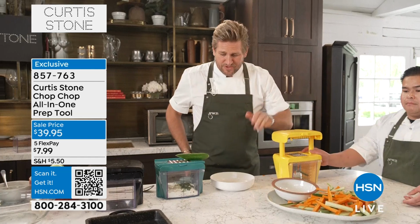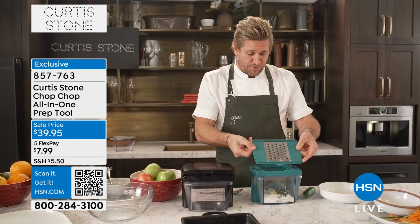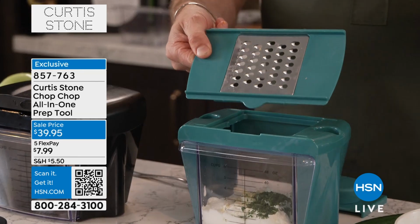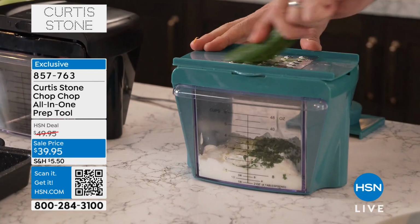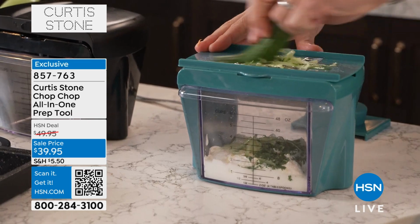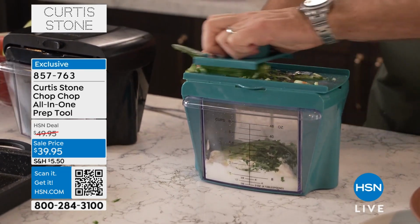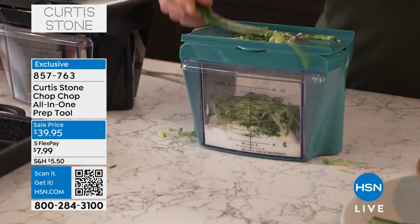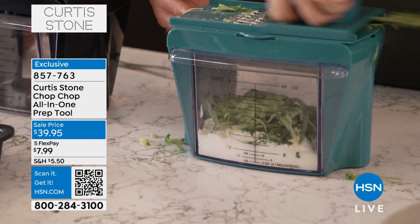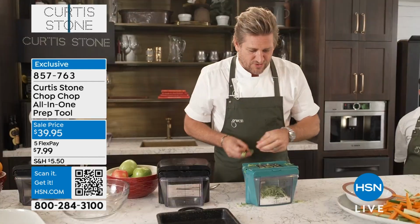Now that's just one of the attachments. You can actually remove the legs and place your grater. There's a coarse and a fine grater straight on. So now it becomes a wonderful box grater, right? So if I want to grate zucchini or if I want to grate cucumber, I've got a guard that comes with it as well, so your fingers are never going to get close to a blade. They are extremely great quality blades, of course. So look at that. You end up with virtually no waste at all.